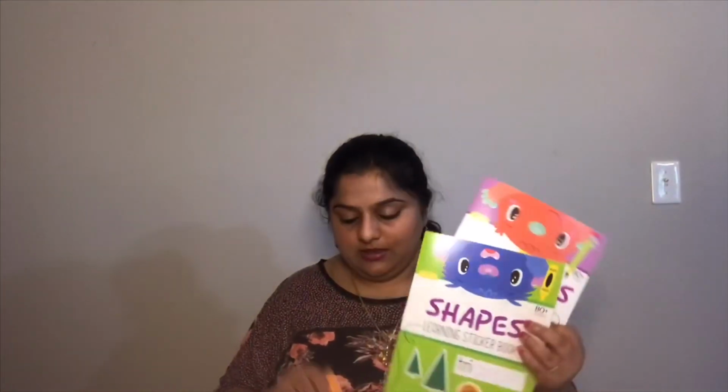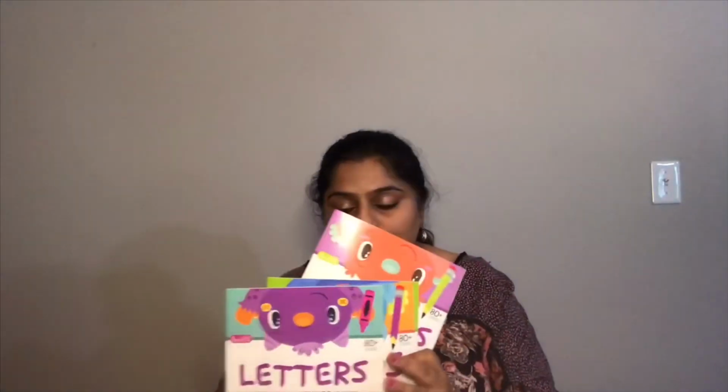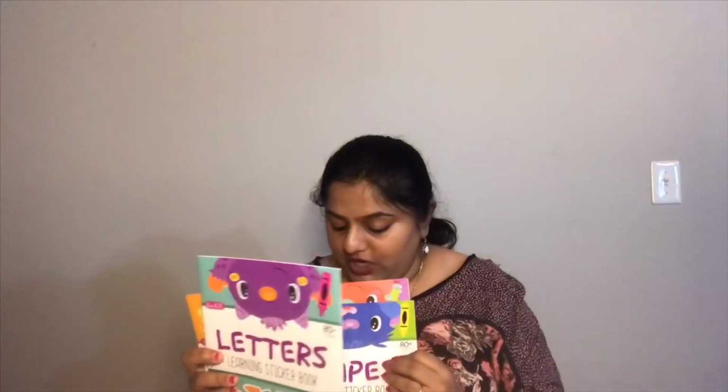Numbers, shapes, colors, letters, and I can't tell you how much I love this book. I have almost 3 more sets of the letters and the numbers, and 2 more sets of the shapes and colors. She has already done all of these, but I give them to her again at some point so that she brushes up on these concepts, and she's fond of doing it. She has done it on her own.